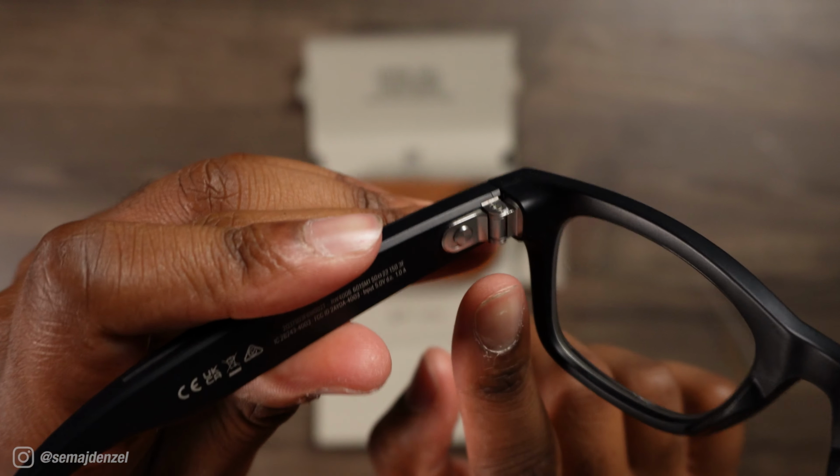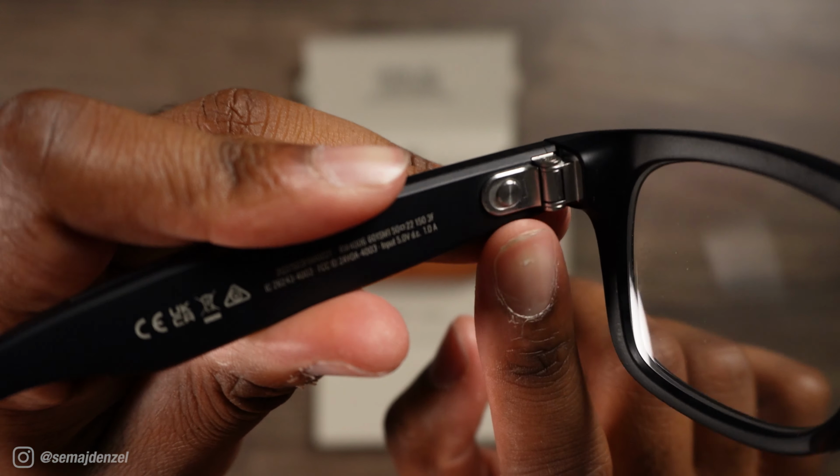And in addition to the touch bar, you do have an on and off switch located on the inside. So just in case you don't necessarily want to use any of the smart functions or smart features, or use the camera, or the battery has died, for example, you're able to just go ahead and cut the glasses off, and you can use these as traditional standard shades or glasses.